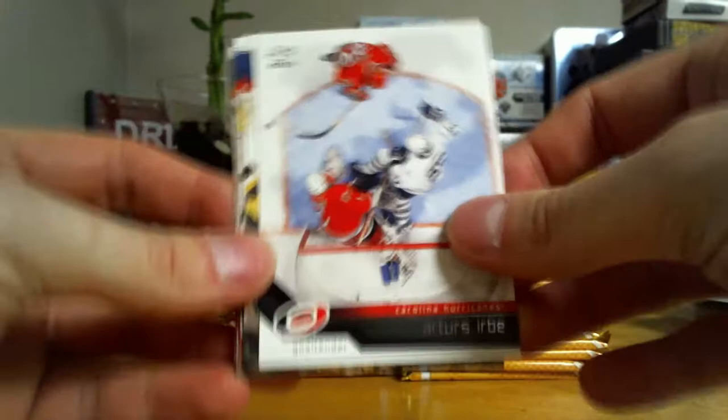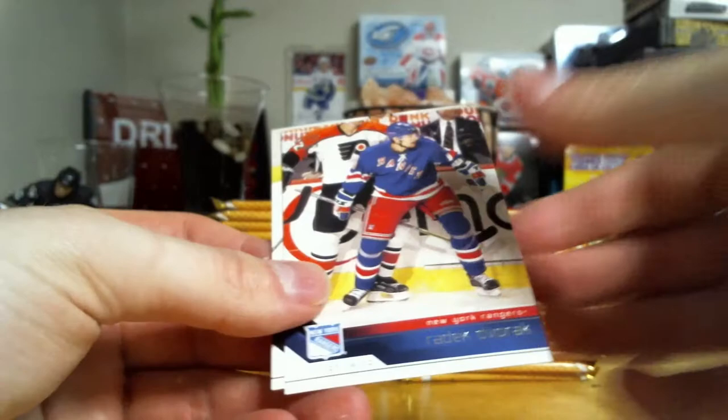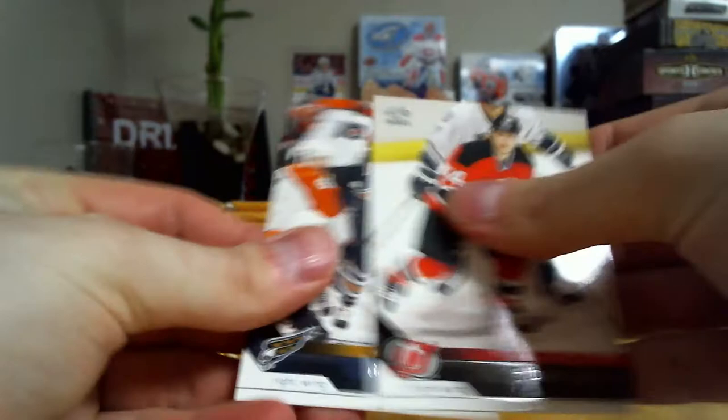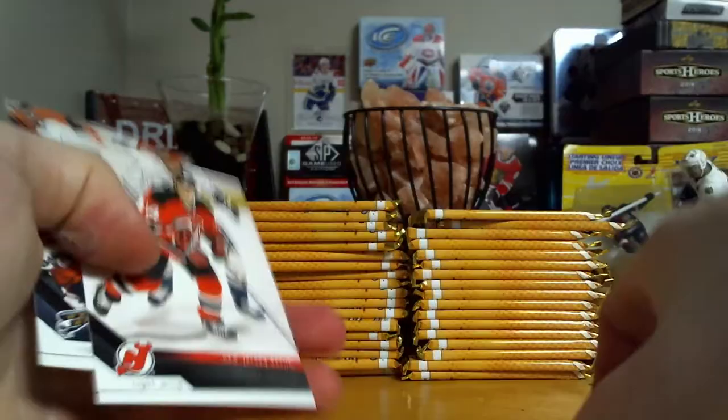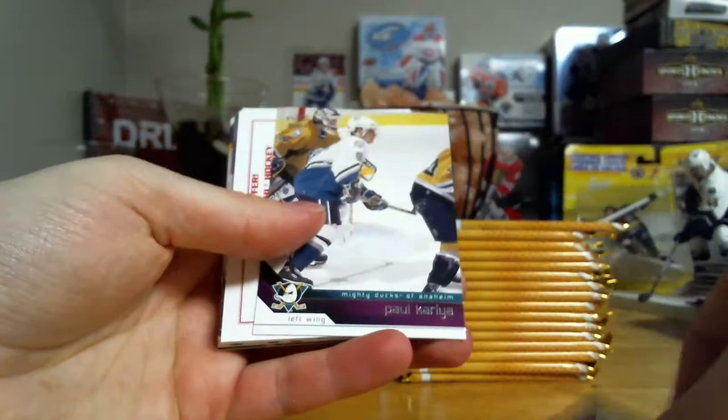Here's a red one. Saku Koivu. Numbered? Nope, just a red. Radek Dvorak. Brian Gionta. Holy shit. Zubrus. Okay, I gotta try to speed through these packs because this can take forever. Vanoff, Alfredsson, there we go.